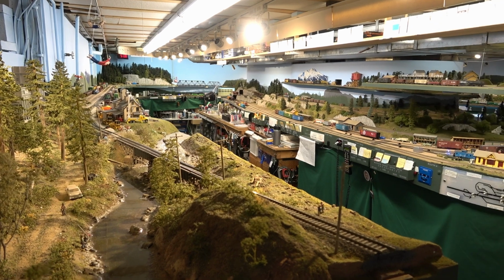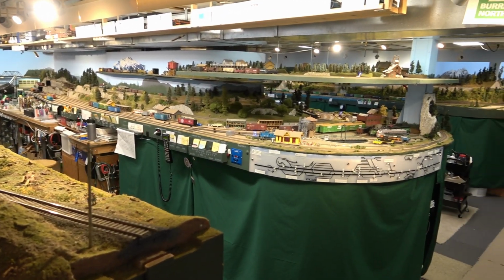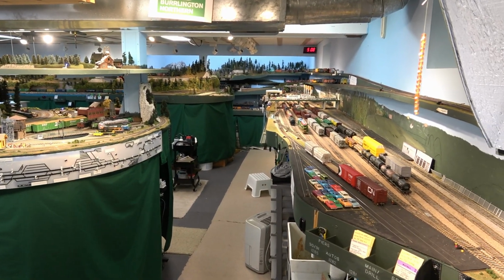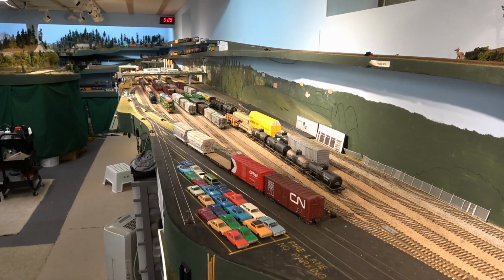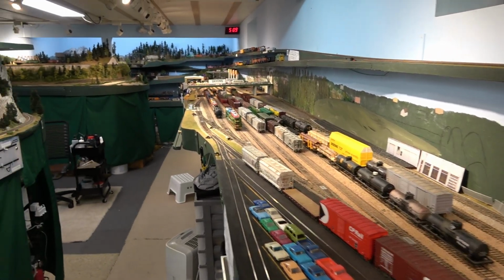This layout fills a 24 by 33 foot basement with two aisles. The left aisle goes around the left side, and on the right, straight ahead, there's a large room opening up. You can see Seattle's Interbay yard here on the right with the automobile racks and the future Subota Steel complex.